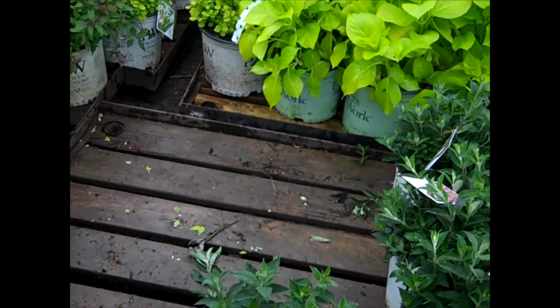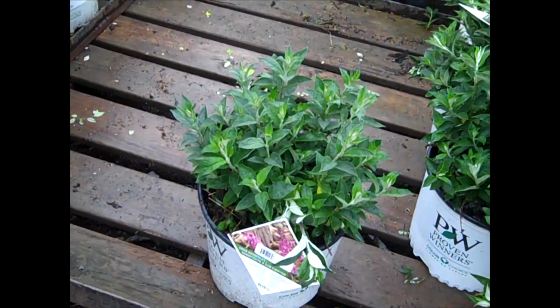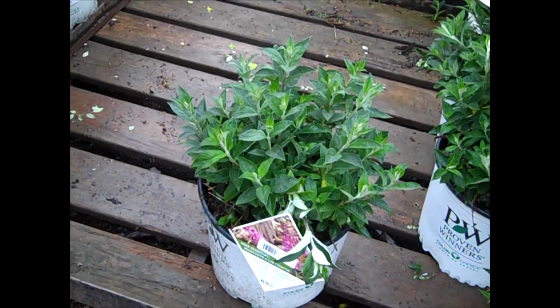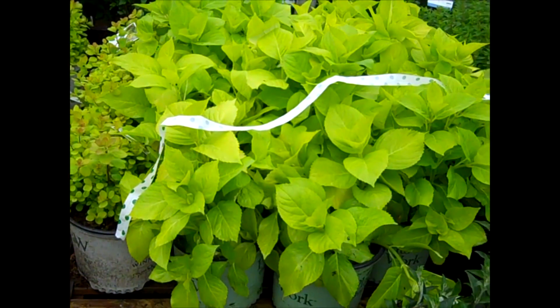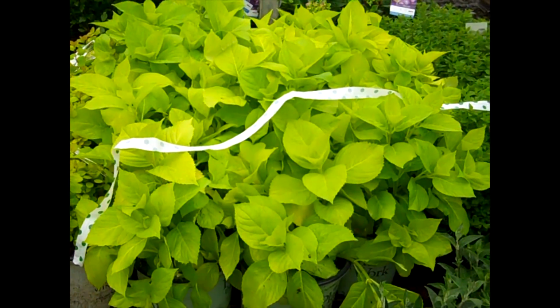The guys are just now checking in plants, but here's another look at Buddleia. Buddleia is just coming in, so this is a very nice, tight, compact variety called Microchip. Look at the outstanding chartreuse color on that Lemon Daddy hydrangea.